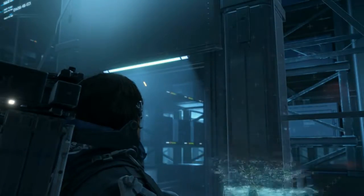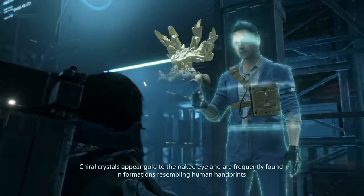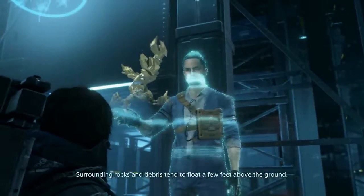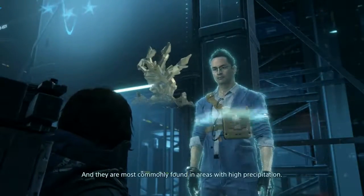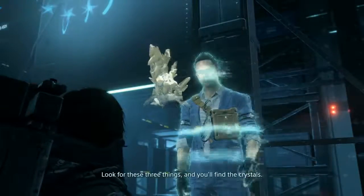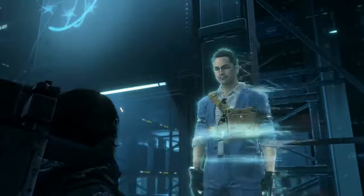Allow me to describe your quarry. Chiral crystals appear gold to the naked eye and are frequently found in formations resembling human handprints. Surrounding rocks and debris tend to float a few feet above the ground. And they are most commonly found in areas with high precipitation. Got all that? Rain, floating rocks, golden handprints. That's your trifecta. Look for these three things and you'll find the crystals. If you've been especially observant, then perhaps you already know where to look.